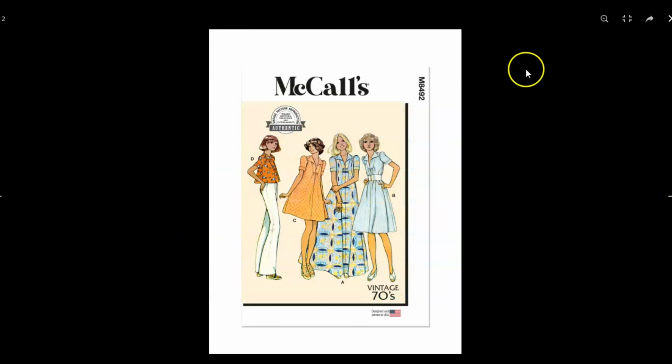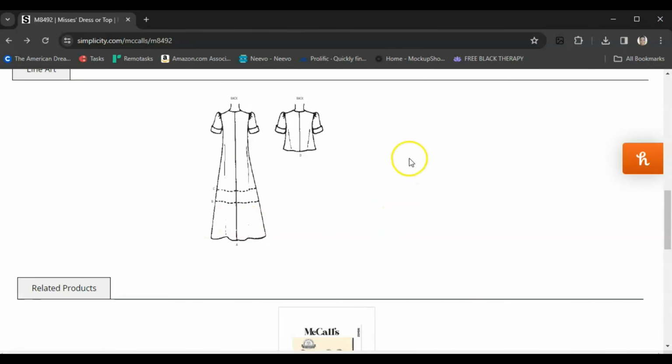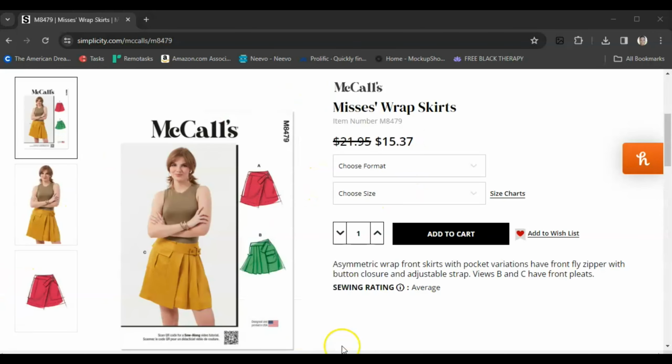Is that the only two pictures it's showing me? Okay, it's not giving me a back view for the sizes. All right, and here are the line drawings. Next up, we have 8479. This is a Misses wrap skirt, asymmetric wrap front skirts with pocket variations, have fly front zipper with button closure and adjustable strap. Views B and C have front pleats, and the sewing rating is average.